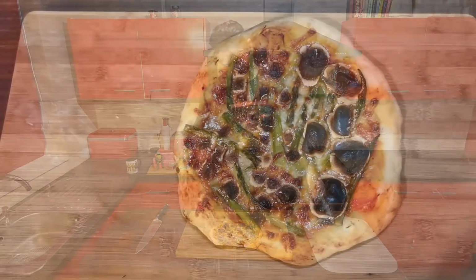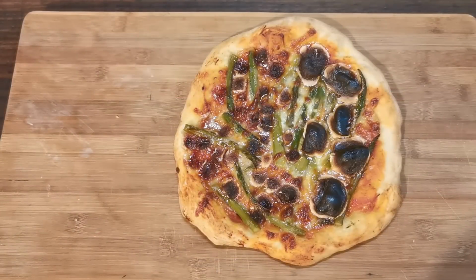This pizza is from episode 45, Super Bebop and Mighty Rocksteady. Toppings, marshmallow and asparagus. This is our asparagus and marshmallow pizza finished. Marshmallows are crisped up quite a lot in the stove.